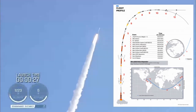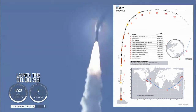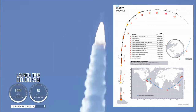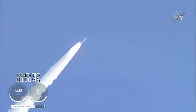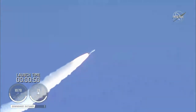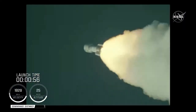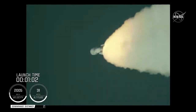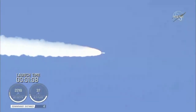Coming up on 30 seconds into flight, the RD-180 is throttling down as expected. Engine response looks good. And Mach 1, Atlas V is now supersonic. And passing 45 seconds into flight, vehicle is now passing through max Q, maximum dynamic pressure. And passing 1 minute into flight, the RD-180 is throttling back up as expected.